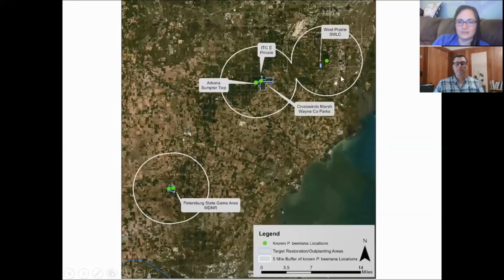These circles are 5-mile radius circles. The reason we have those on there is that the folks at Michigan State tell us they estimate that the dispersal distance of an adult blazing star borer moth is about 5 miles. So we're trying to concentrate our efforts and our restoration work around known blazing star sites and open up new habitat within the dispersal distance of the moth.